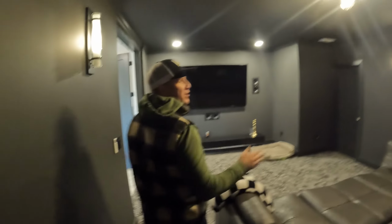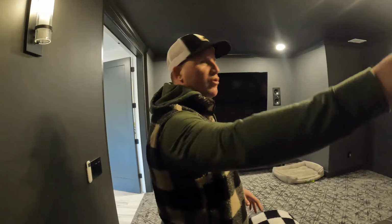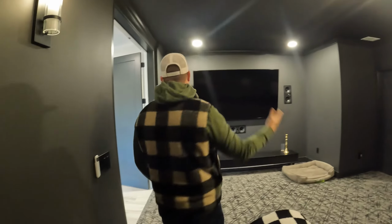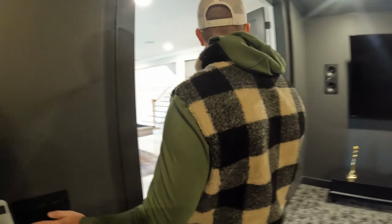And this was another change. This was originally gonna be 2 separate rooms in here. Like this is gonna be a secret room or something like that. We're like, let's just make this one big badass theater room. And we did that and it came out great. And we're super happy about that. Now I'm gonna show you some things I'm not excited about.